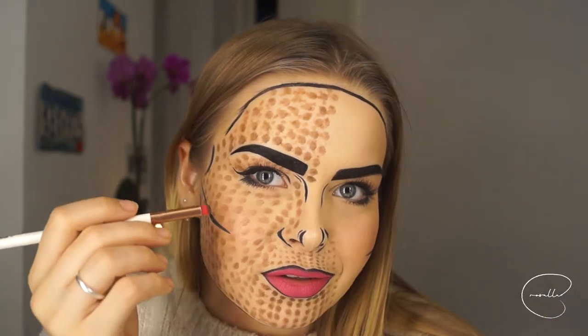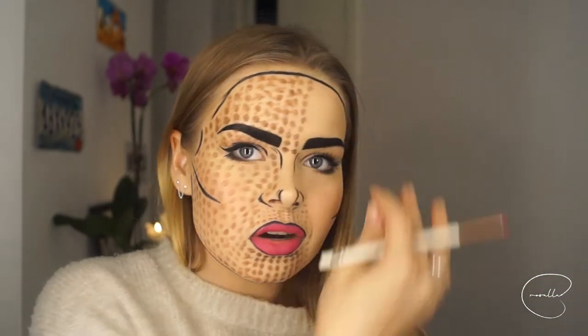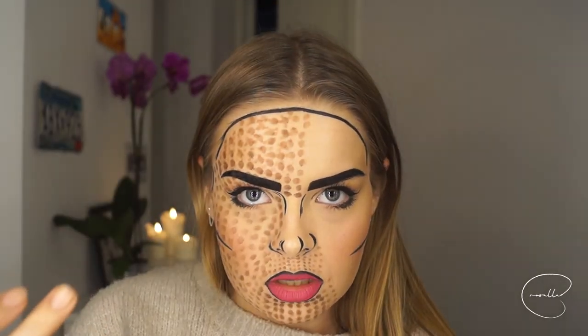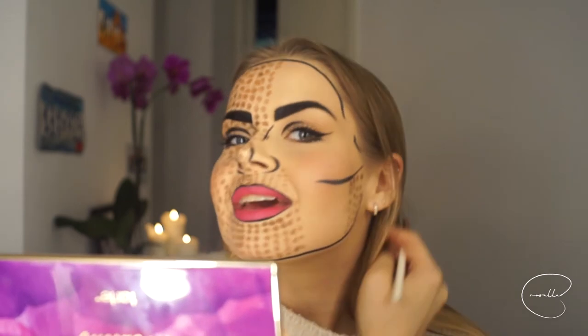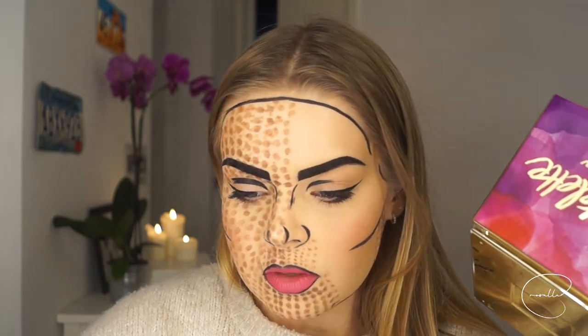Or does my forehead look like a mess? I really like this area here, it's so nice, but then here it just goes, oh well. Oh, and by the way, the product I'm using is this one from the Morphe 25B palette.